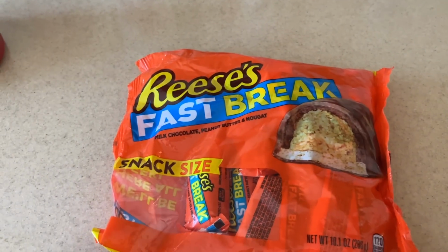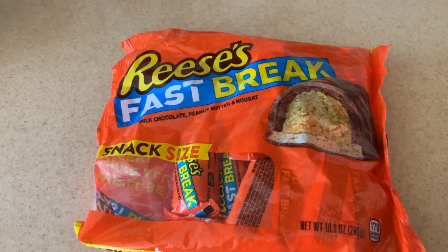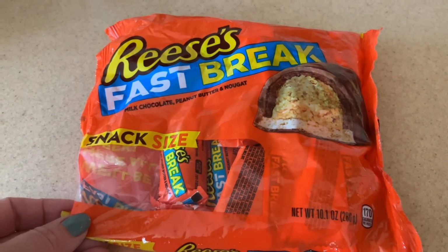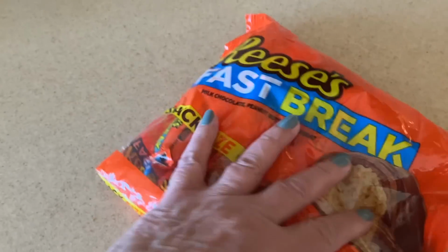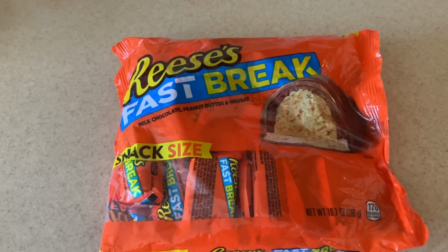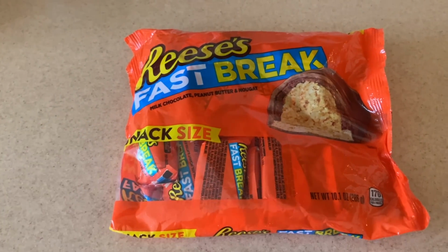And I almost forgot, we're bringing this bag of Reese's Fast Break. Got these back, I think, in November when CVS had 75% off Halloween candy, and they are going to expire this month. So, yay, road trip snack at 75% off. And of course, we bring lots of cold, fresh water to drink.